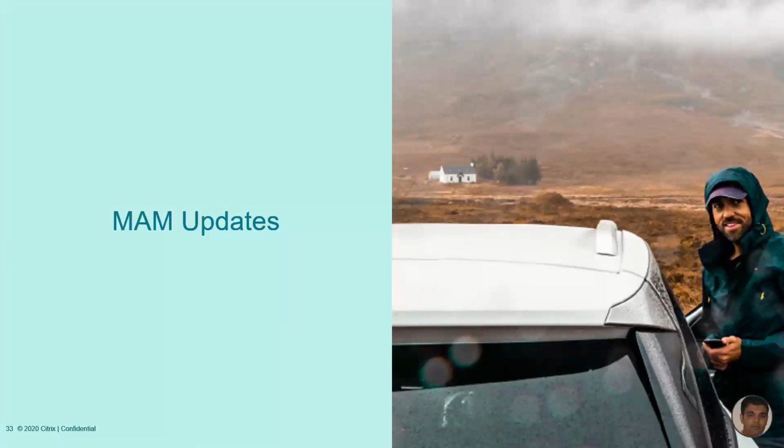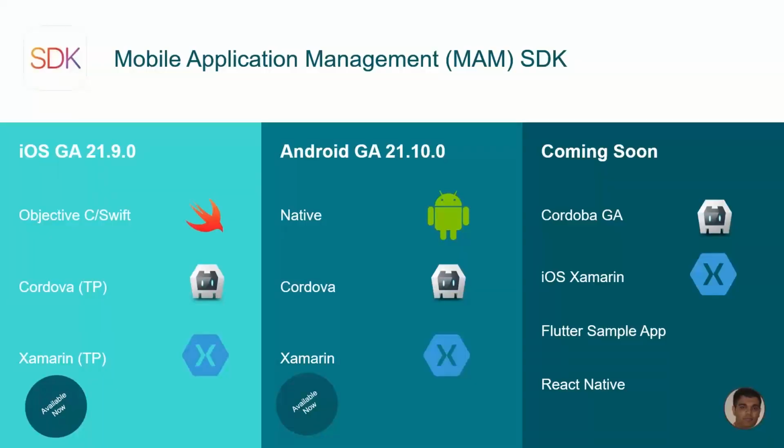And now we will move to our MAM updates. So what is available for MAM? I'm sure you are looking forward to what we are doing with MDX and the MAM SDK. What we did last time is we extended our MDX support until March. This was something we heard from our customers, and we said we're going to extend that. I know with all the new iOS and Android platforms coming in, everybody is anxious about that. So we made sure that we extend that support until March.